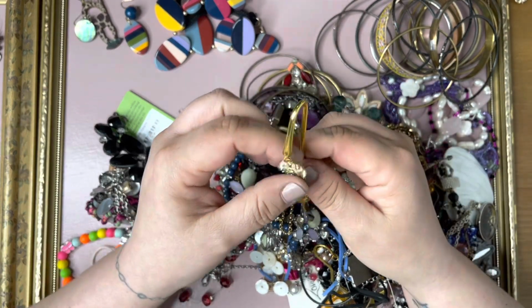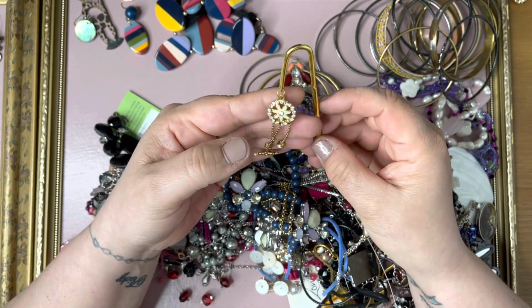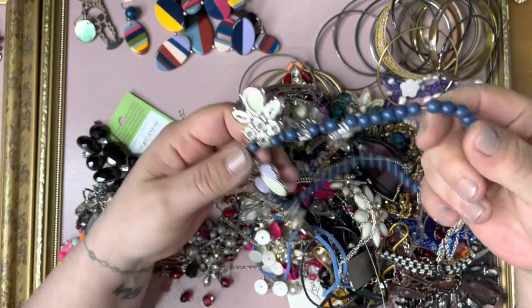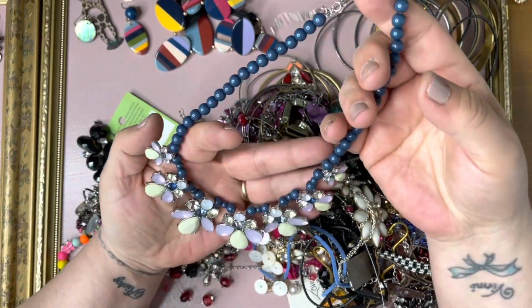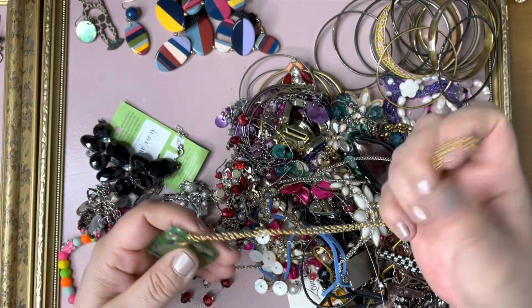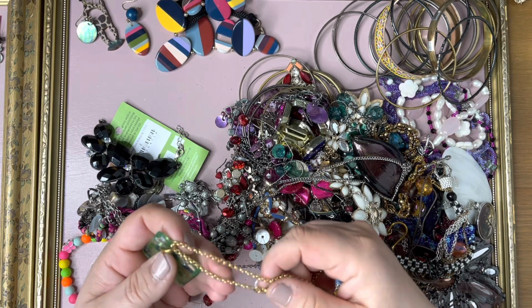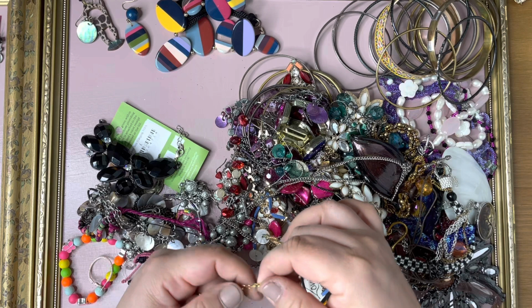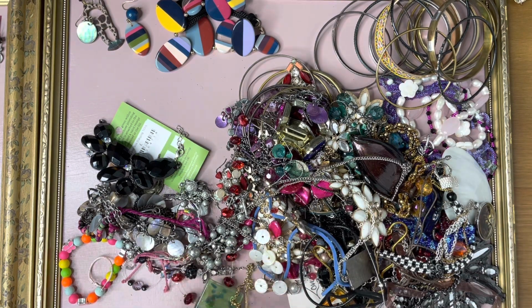What's that? Some sort of bookmark or something? That would annoy the life out of me on my book. I'm going broken. It's broken. It's a glass pendant. It's got a mark on it. Let's see what it says. Three, seven, five, possibly.